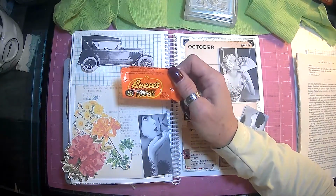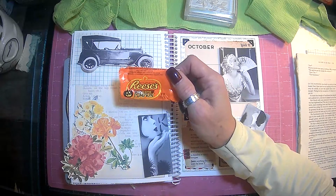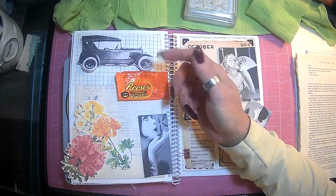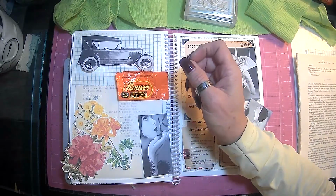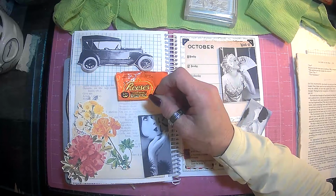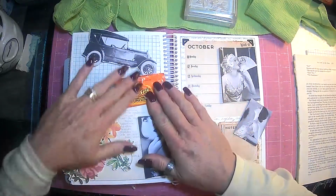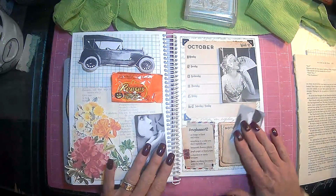So right now for Halloween, of course, it is Reese's peanut butter pumpkins. And then at Thanksgiving they have leaves now. And then at Christmas, it's going to end up being the Christmas trees. And then, of course, it's the eggs at Easter. So it just goes on and on. And he gets really sad if they run out. So, yeah, there's that. All right, so we have that.